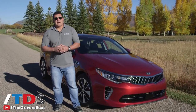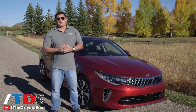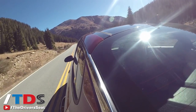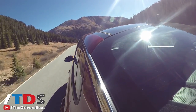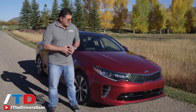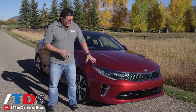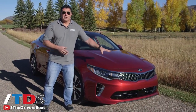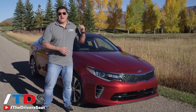For many mid-size sedan buyers, styling is an important consideration factor, and in my opinion, the Optima is a very sexy looking sedan. For 2016, they made some subtle changes, even though all the sheet metal is completely new. You have new headlights with HID or high intensity discharge lamps. You have a new, bigger, bolder grille, and you have new LED taillights.